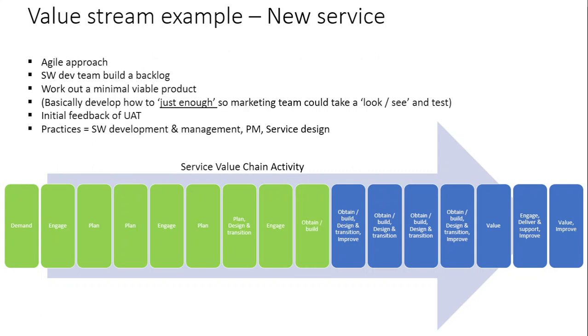So then as we started to get to the obtain and build activity, it was an agile approach. The software development team built a backlog. There was an activity around how do we get a minimal viable product available. So what that really meant was, what can the dev team develop that is just enough so the marketing team could take a look-see and start to test and provide that feedback, part of that UAT activity, user acceptance testing.